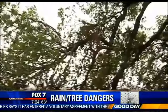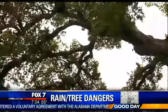Here's why. We've got soaked ground, and some of these trees have begun to fall over. And you know, we're poised for a much bigger disaster if we start getting now the big thunderstorms with the high winds, because the ground couldn't get much more saturated.